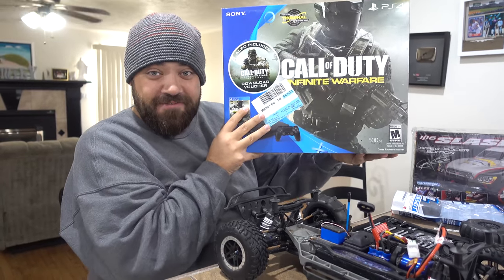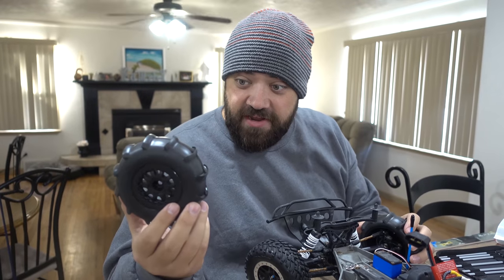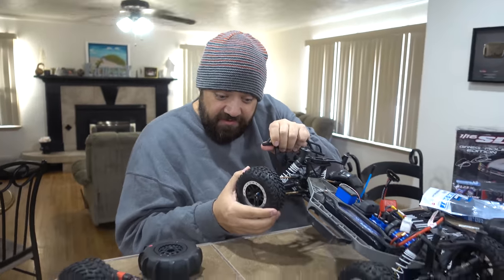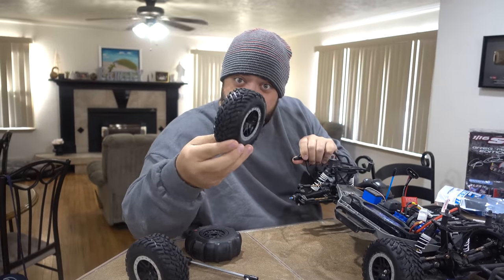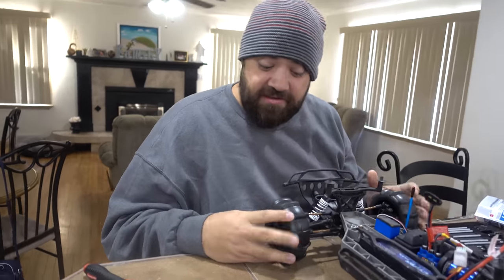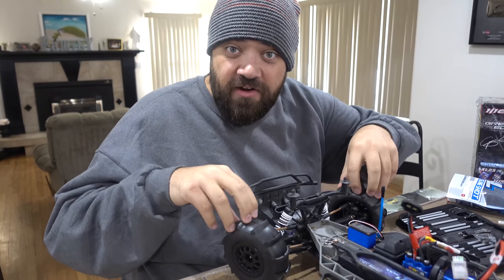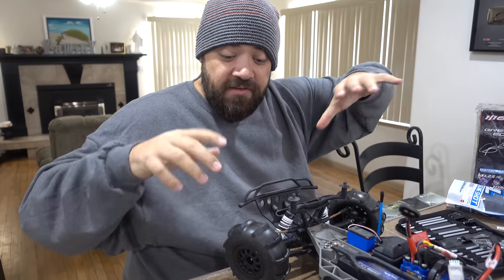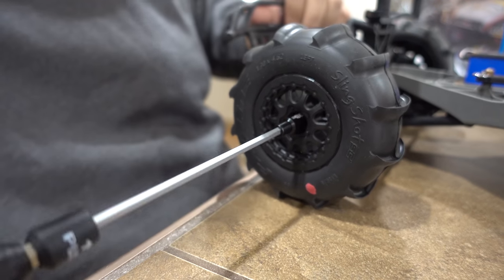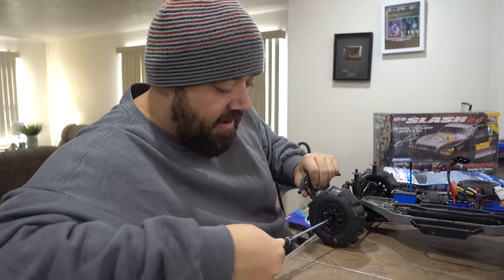Really excited about it. We got these paddle tires that Jinger found at the RC store the other day. And so we're actually changing out these regular knobby tires for paddle tires. And even though I'm sick, we're gonna take this baby out in the snow today for some RC car in the snow. It's paddle tire stunts and tricks. It's actually really easy to swap these tires out. There's literally just one bolt or one nut that you just take off and put back on.